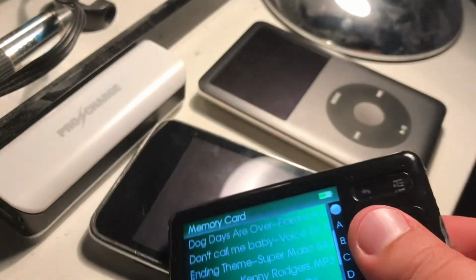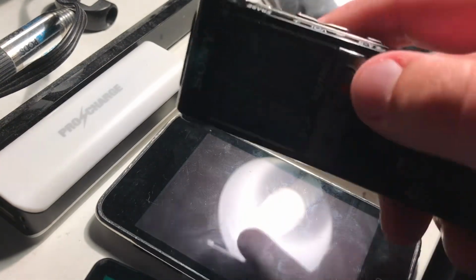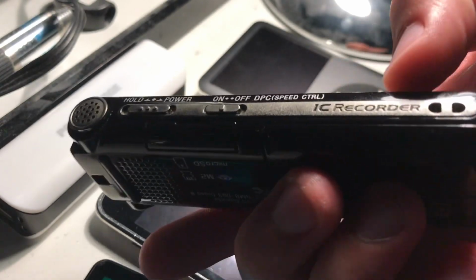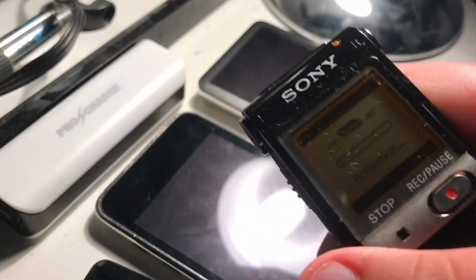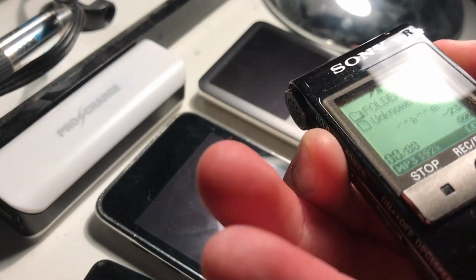I recorded them, actually, on a Sony IC recorder. Oh dear. This thing, it's a Sony IC recorder. I used Google reverse image searching on my phone. I forgot the name. All I know is Sony IC recorder. That's all I know of this. It is a pretty cool little machine, though. I'll put it up, there you can see it. I deleted all the files from this because why would I need them on here anymore?